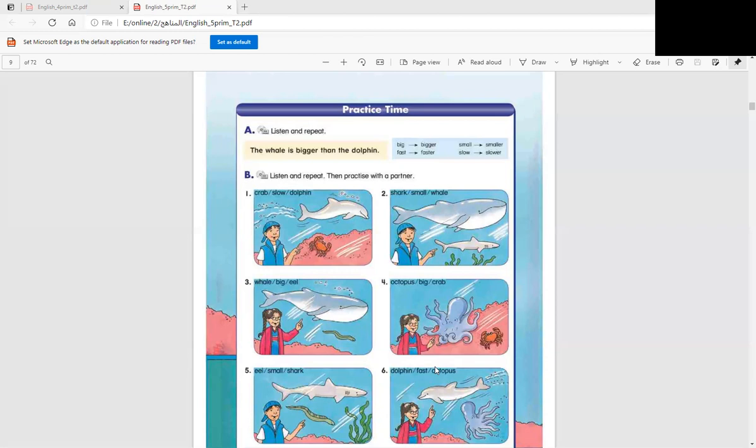How do we use it? We can use it by adding to the adjective. We get the adjective and we add ER to it. And after we add the ER to the adjective, it has to be followed by the word than. Like in this example, he's comparing between the whale and the dolphin. So he gets the adjective big, and he added ER.